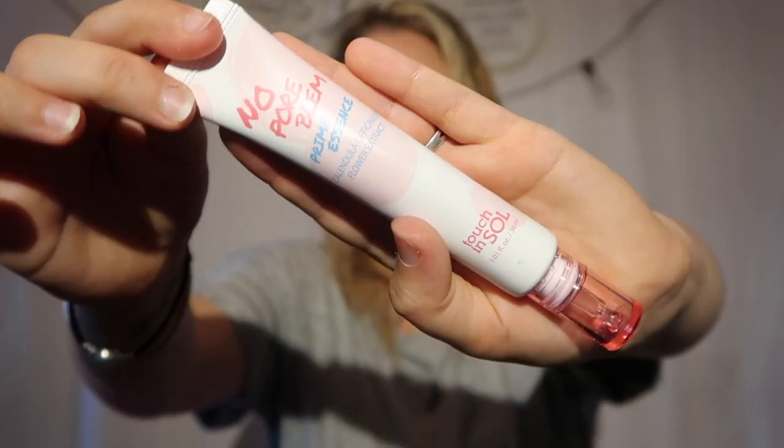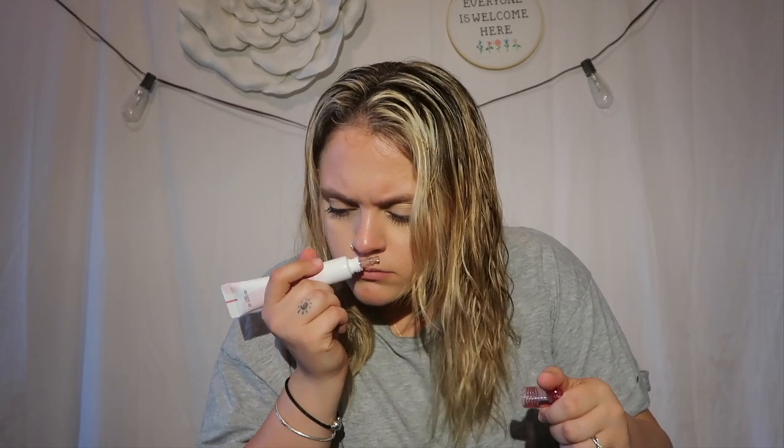Alrighty, the second thing is Touch in Soul No Pore Blem Prime Essence. It goes for $23. Where is it? Ooh, what's this? I guess it's a primer. I guess it's like a poreless primer, which is kinda cool. When you open it, it looks like this. It's like a little tube. And hey, it's already dripping. Ooh. Oh my god. Wow. That smells like flowers. Definitely be using this. I'm excited for that. That's nice. Very nice.